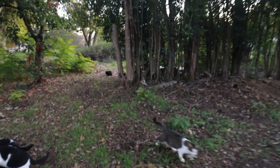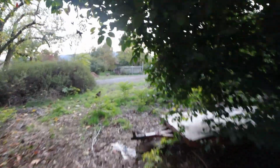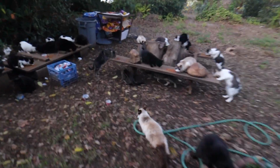I should probably put some water over here as well, just in case any of the other cats are too timid to get up close up here.